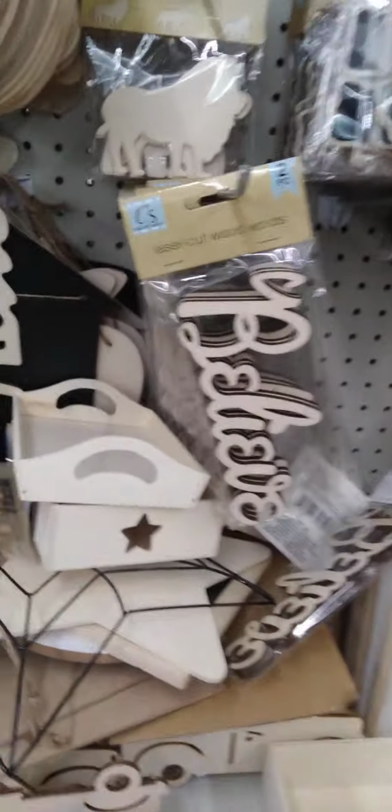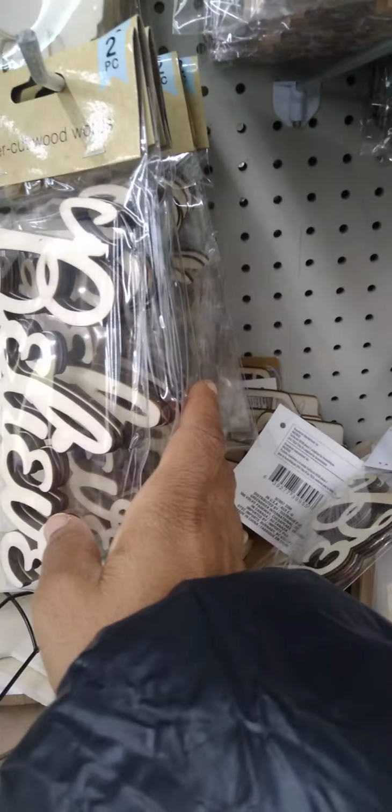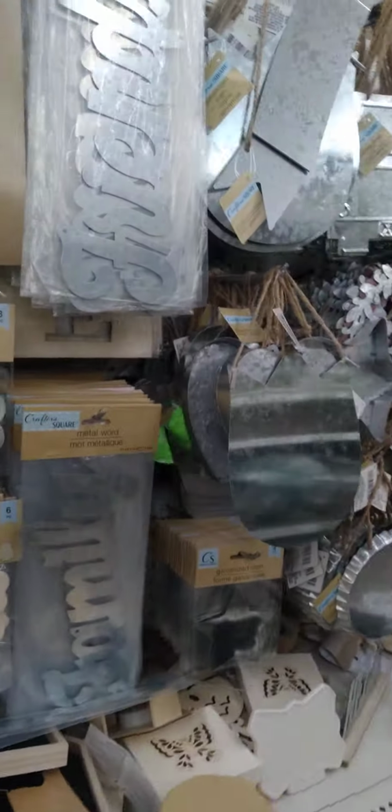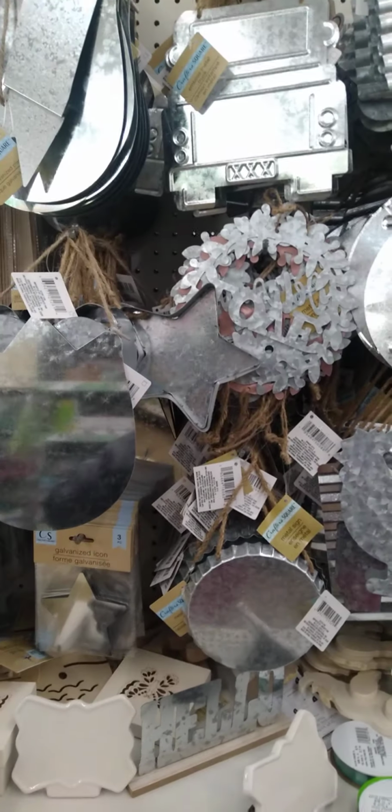Absolutely love it. So I see we have some laser cut wood words. This is Believe. Really, really nice. I believe. Believe is the only one there. But yes, y'all, yes. And then we have some of our metal work here. I think we have seen these. They've been here for quite a while.